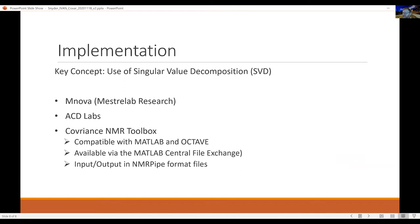As I mentioned, key to the implementation is the singular value decomposition. So the covariance calculations are actually very fast. They just involve a singular value decomposition of a matrix. It's a polar transformation to be more precise.